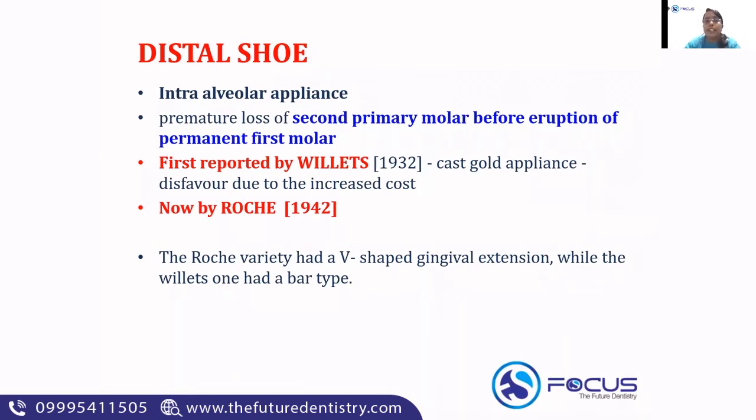So keep in mind, the distal shoe is an appliance that is given in the case of a premature loss of a second primary molar prior to the eruption of a permanent first molar. A lot of MCQs come from the distal shoe alone, so keep this in mind. The distal shoe was first reported by Willett.